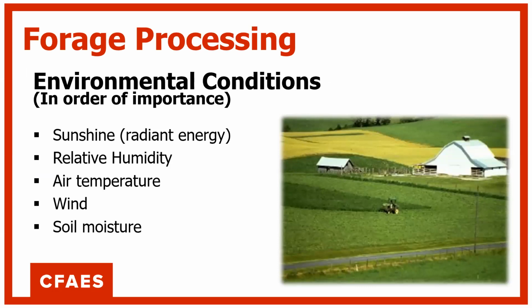Then when we talk about forage processing, this is when it comes down to what you as a manager do to get the best forage harvested as possible for your animals. So whether you're choosing to harvest that by grazing or harvest it mechanically as hay or baleage, these are the things that are occurring in the environment that will affect the quality of your forage. We've got the sunshine. These are in order of importance. Our relative humidity in the atmosphere, our air temperature, the wind, and also the moisture of the soil. When any of those things are out of whack, we have issues with harvesting good quality forage.